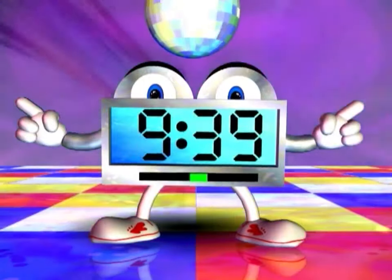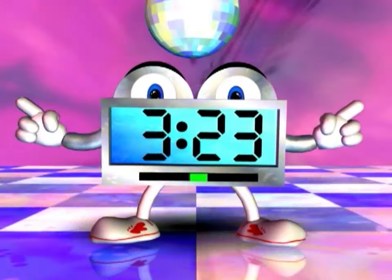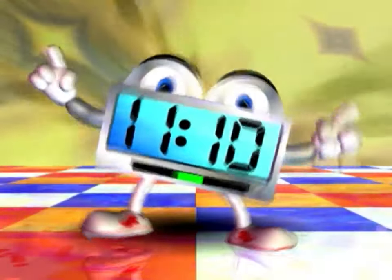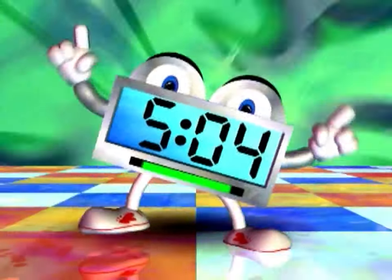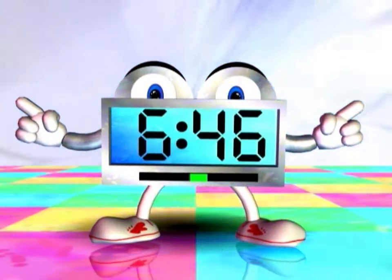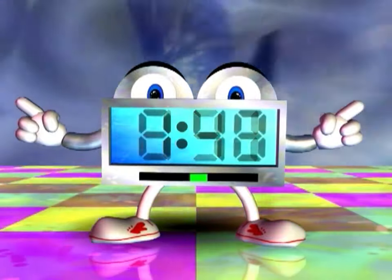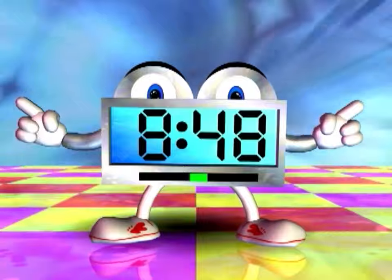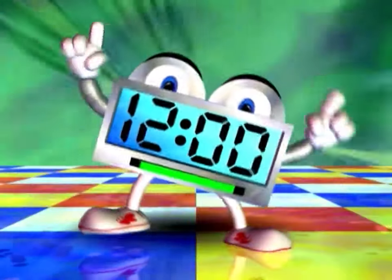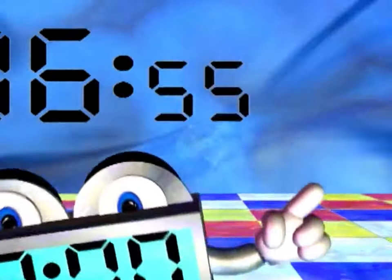2:52. 9:39. 3:23. 7:57. 11:10. 5:04. 10:27. 6:46. 1:31. 8:48. 4:15. 12 o'clock. Sometimes you see two more numbers on the face after another colon in the rightmost place.